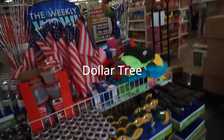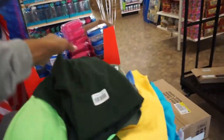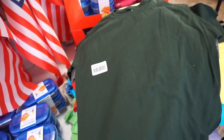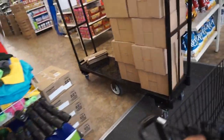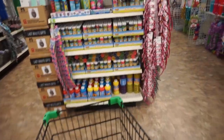So let's get shopping. First, guys, I decided to make my way over to the Dollar Tree. I haven't been here in a few months and I wanted to check out what new items they had out for this summer. They had these t-shirts, which were great quality. These were children's size. I know they have adult sizes as well, and I don't think you can beat that price for just a dollar.